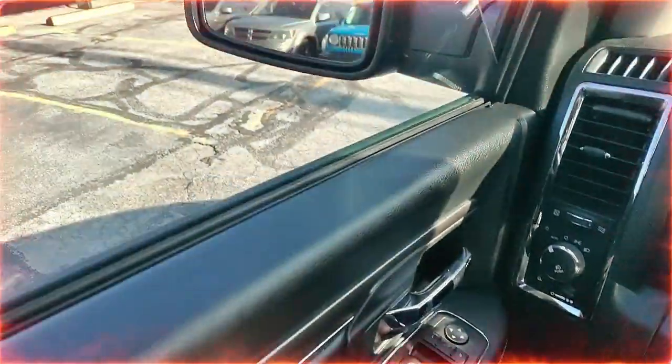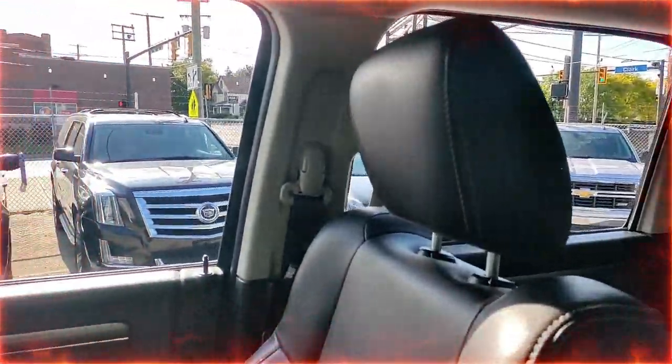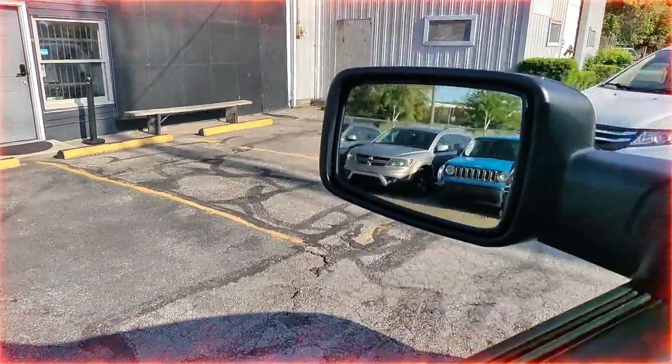Windows, quick check, auto for driver and passenger, doing good. Mirrors, both of them came down, everything's looking good. Checking the mirrors. Passenger side.